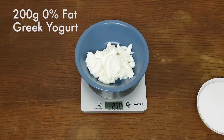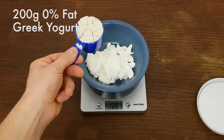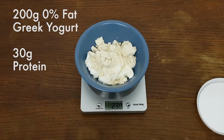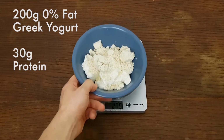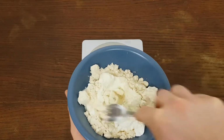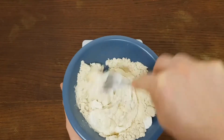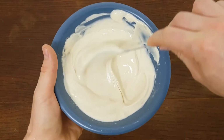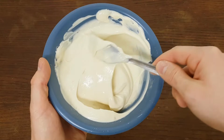So you use about 200 grams of zero fat Greek yogurt, mixed in with about 30 grams of protein. You can use any flavour you like. I'm using cinnamon Danish here, but get creative with it. What you want to do then is give that a good mix in, and at first it will feel like it's not mixing in and you've probably added too much protein powder, but trust me, keep going and eventually you'll be left with a nice smooth mixture that just resembles a normal yogurt.